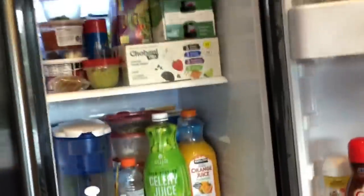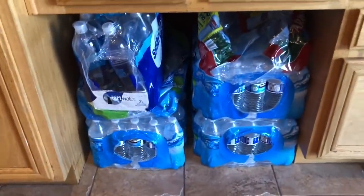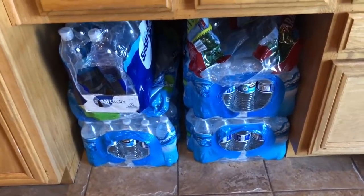And then on the door, just your average daily condiments. And that's where we store that. Now we're going to go over to the pantry. And right here in the kitchen, underneath our desk, is where we keep all of our bottled water.